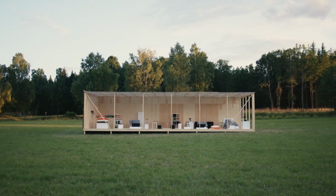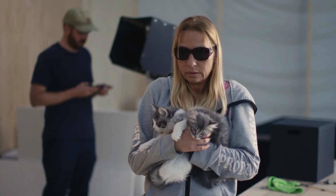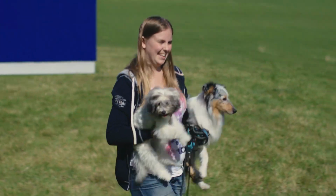For me, it was very special with the LURVIG project that we, for the first time, targeted not the many people, as we do at Ikea, but actually the many animals.